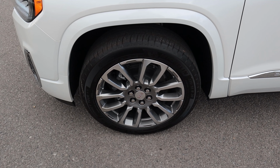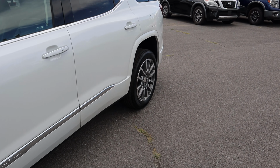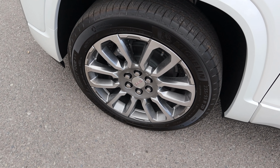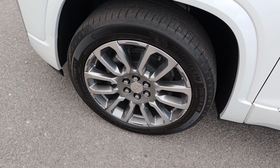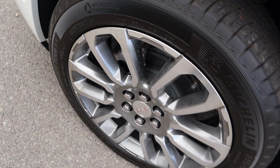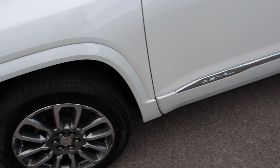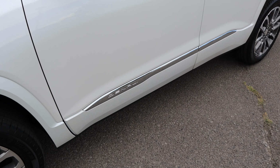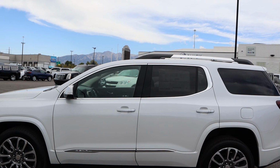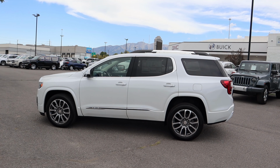Coming around the side here, our tire and wheel setup is 235/55/20 in the front and over in the rear as well. And then you guys can see here with the design on the wheels, you've got kind of like that bright silver there on the face, and then it kind of turns to dark metallic gray on the inside portion of the spoke. Notice here with the fender flare how that is body painted. Got the Denali logo there with that chrome strip. And then there's also chrome around the door handles and then around the window trim as well. Lots of chrome, lots of bling, right? And there's your side view.